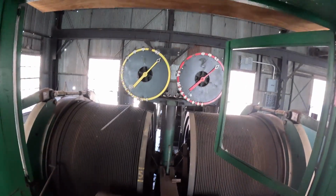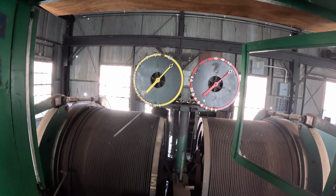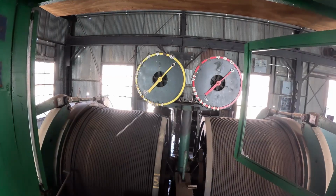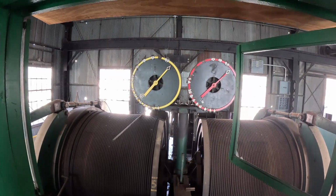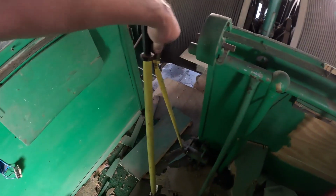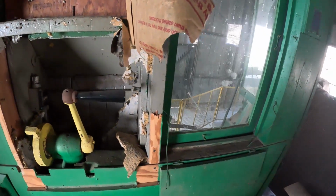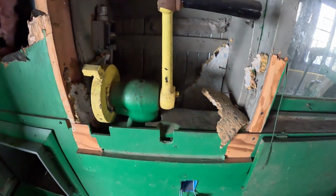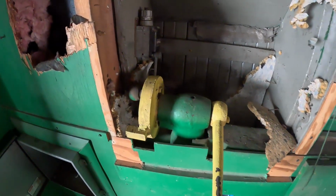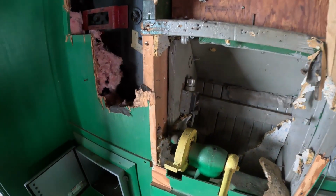Now, those numbers, I believe, are the levels of the mine. I'm pretty sure. Don't quote me on that. If you know, put it in the comments, please. But yeah, so this goes to that, that goes to that. They control it. They got their brakes and their movement. Over here you've got something here that looks like it flips this. Some sort of electric thing. You got an on-off switch right here.